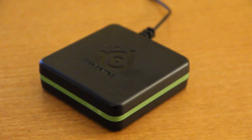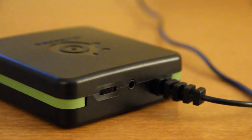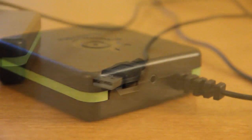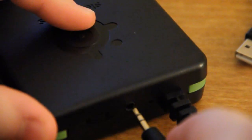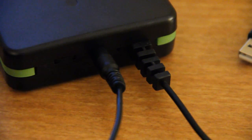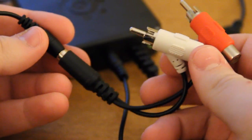Now the 7XB runs off a 2.4 GHz RF signal, similar to the Turtle Beach PX5, X41, etc. Setup is a breeze with the 7XB. The receiver is stocked with a 3.5mm cord and a USB cord. You plug the USB cord into your computer or Xbox for power, and connect the 3.5mm cable to a line out of your display for audio.